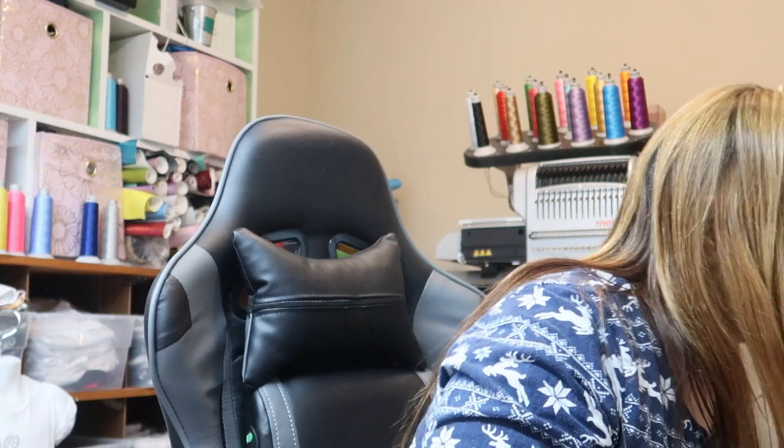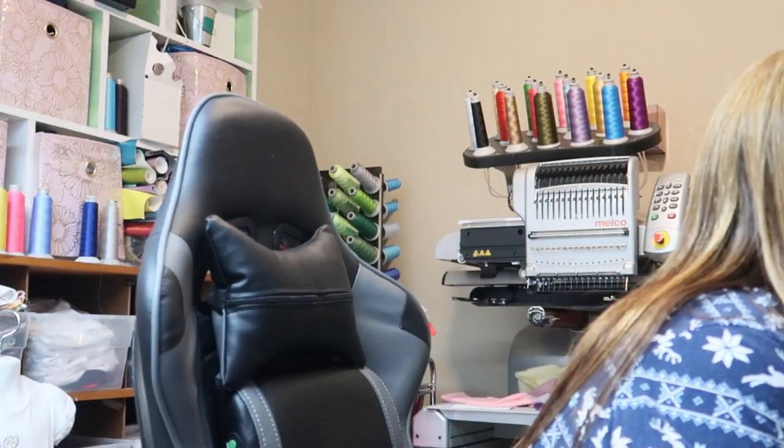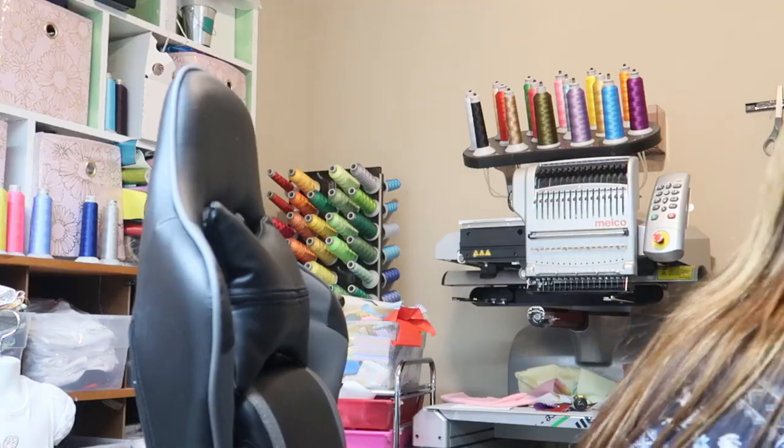Hey guys, it is now 11:41. I finished sewing all the tutus. I just have to put them on the channel on the elastic, but I think I'm out of elastic. There's none over there unless I have some more. Oh no, oh no, oh no. Oh, I have this, but I will have to get some more elastic.